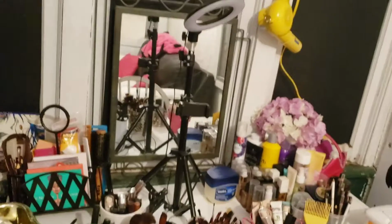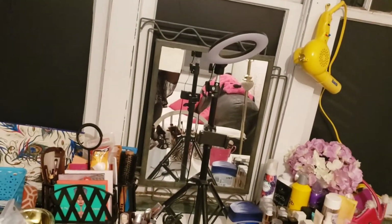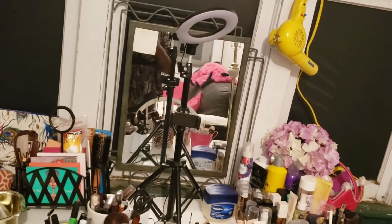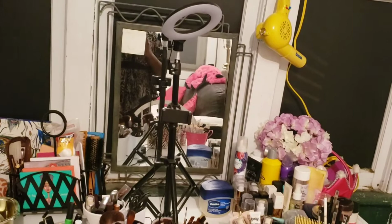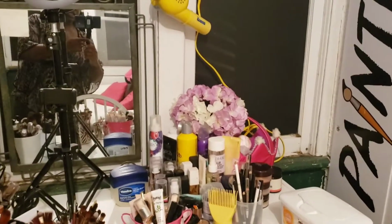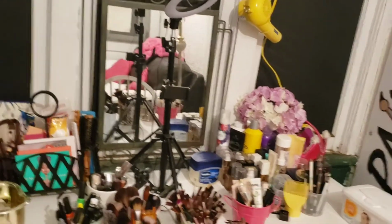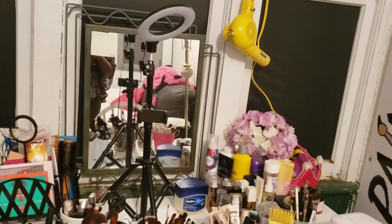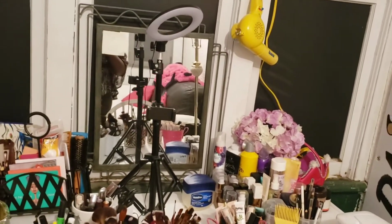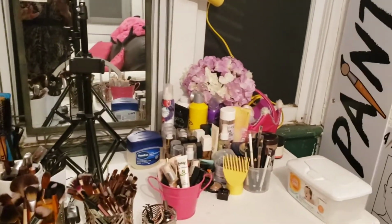All right, that mirror right there that you see is for $4, and I got it from my Salvation Army as well. I got that small ring light. It's a set with the holder that you see me currently holding, this thing right here, and it also has quite a few things. Other than my actual foundations, that's maybe the most expensive equipment that I have in my studio right now.